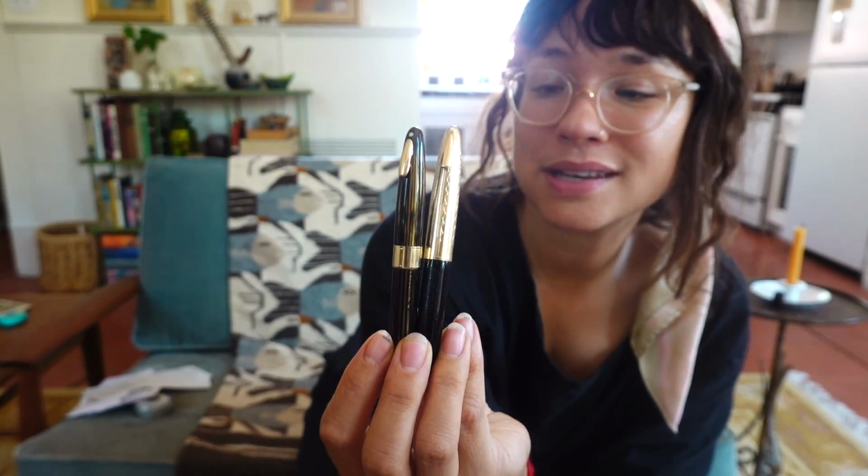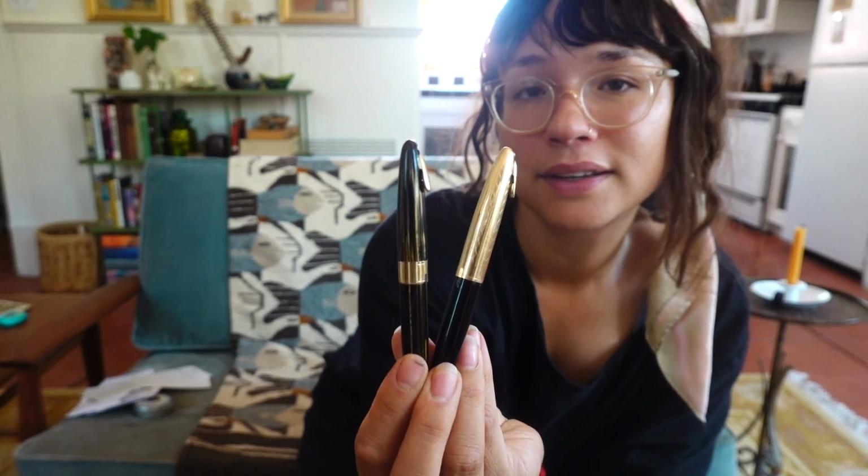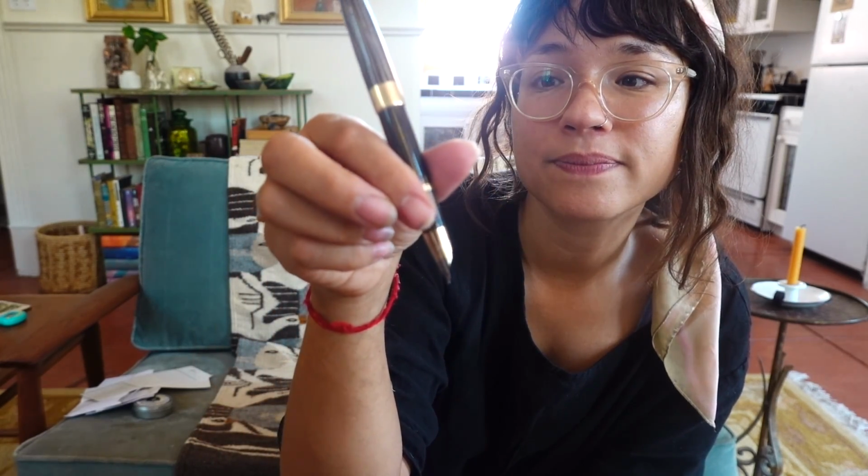Not only are they just absolutely gorgeous to look at, they are wonderful to write with, and they are wonderful to hold. I love the shape of them, the size of them, the weight of them. They're becoming one of my absolute favorites of all time.